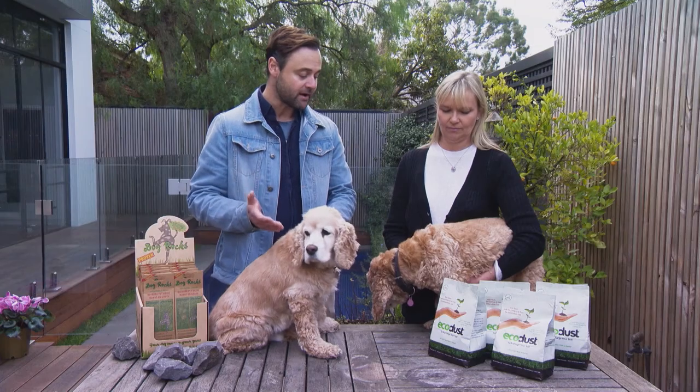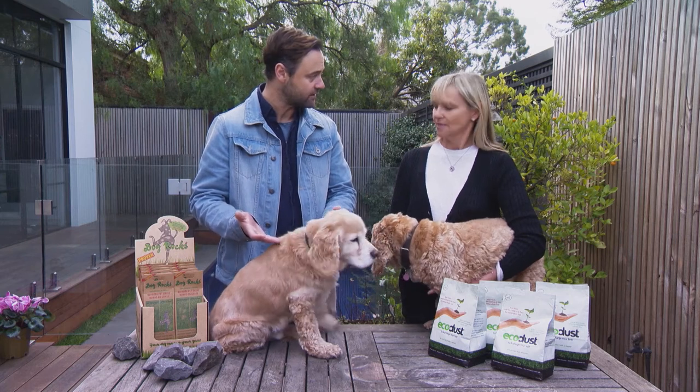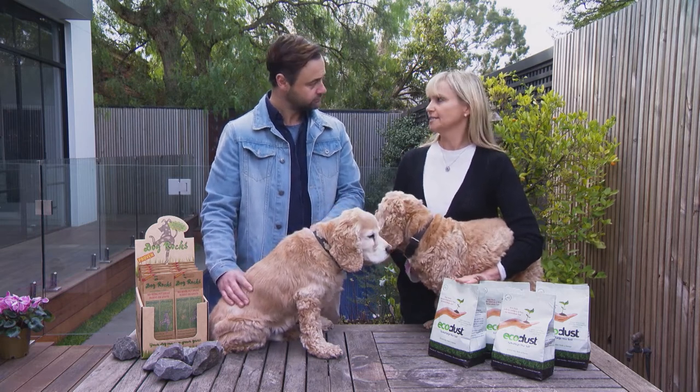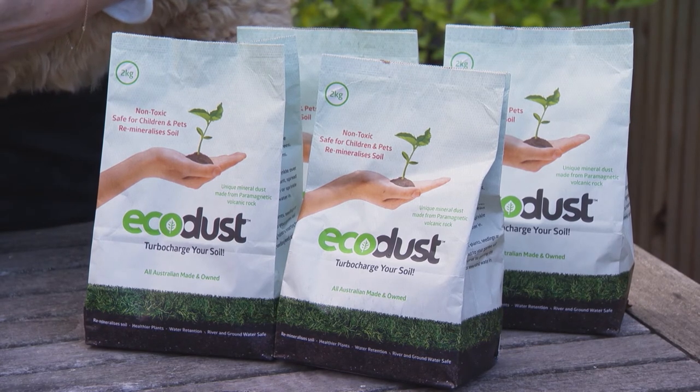Now, you have a similar product based on a similar ethos. It's basically a natural fertiliser for your lawn or garden. Exactly. Tell us about EcoDust. Okay, so EcoDust is the same type of rock, but it's ground into a rock dust. As we've had Dog Rocks for 15 years, we know what the power of natural rocks is.